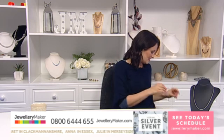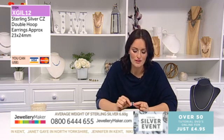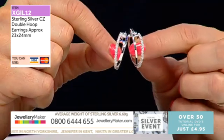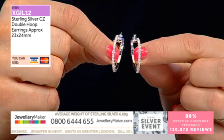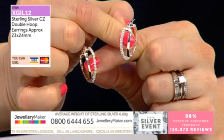Ah, these are so fabulous. I love them. These are amazing. Such a big designer look. Check out these. The value for money is ridiculous. So they are solid 925 sterling silver double hoop earrings, encased down one side with the cubic zirconia. I personally would wear it so the cubic zirconia was on the outside if you've got your hair up, and if you've got your hair down, I'd have them on the inside.